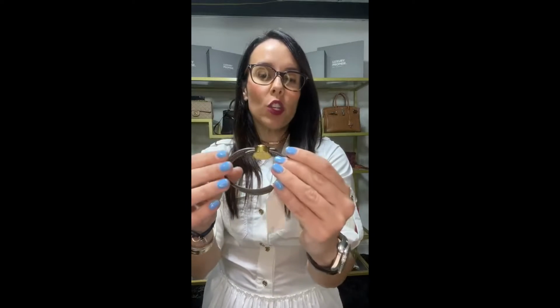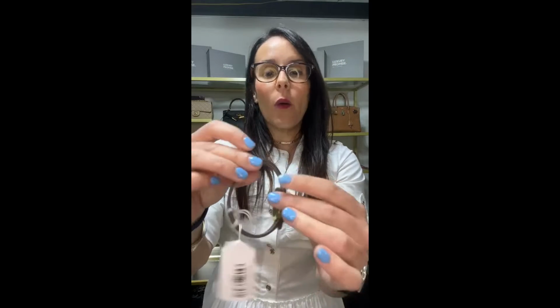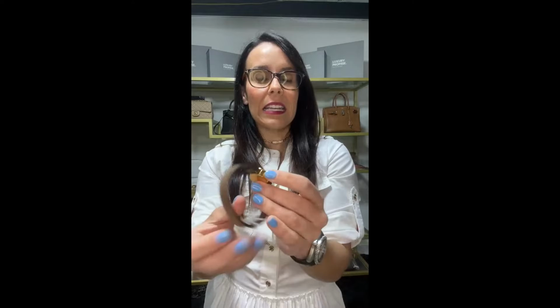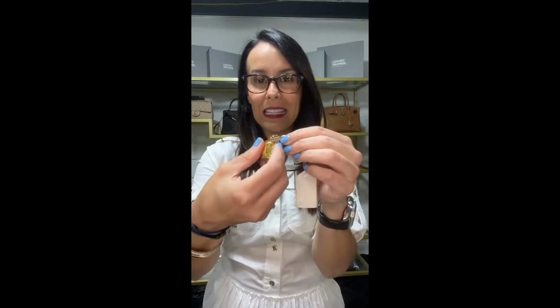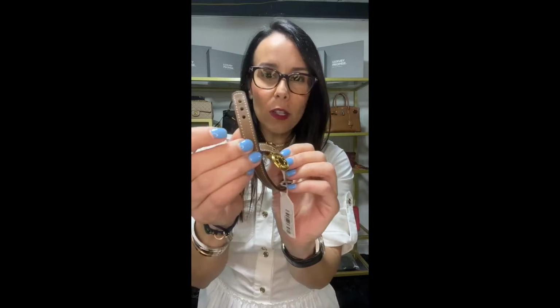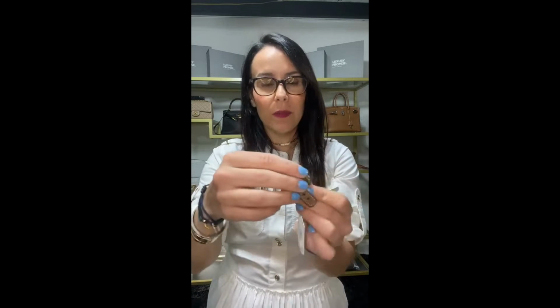Overall, it's in good condition. You do have scratches on the hardware. The leather, however, is in great condition. I didn't find any stains on the leather. And the way that you put this bracelet on is you slide this, and then you have 3 little holes in the leather and a nice little button in the middle. And you can just swap it to see which size you want it to fit in.